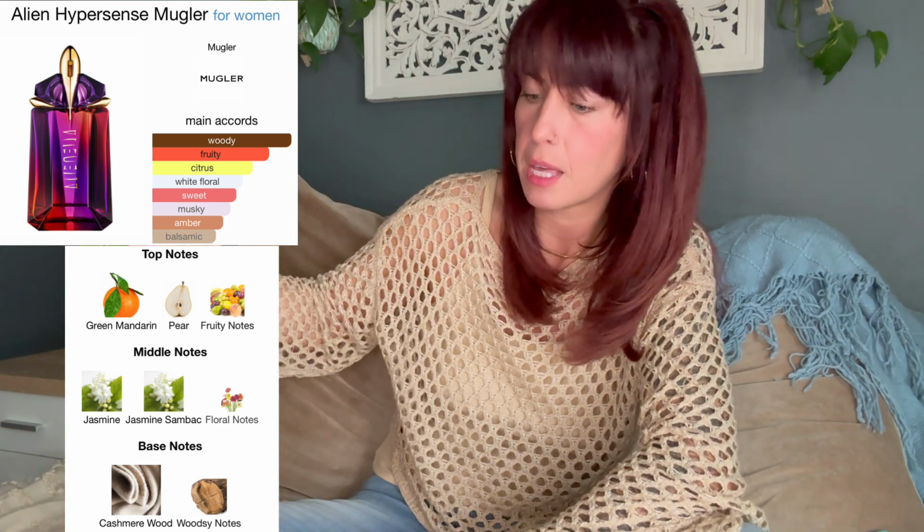I still need to get my hands on the Alien Goddess Intense, because that seems like one that I would really like. And it's on my list of perfumes to buy, but I just haven't got around to it yet. I've got so many perfumes I'm trying to get my hands on. But this new one, it says it's woody and fruity and citrus, but woody is the top main thing it says it is. So I don't know. It's got some green mandarin, pear, some jasmine, some cashmere wood, and woody notes at the base. I don't know, but the bottle is beautiful.